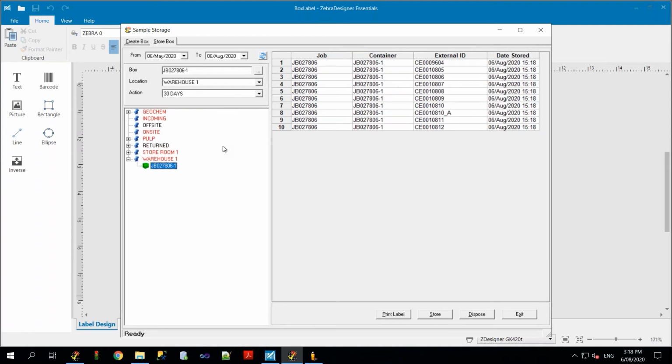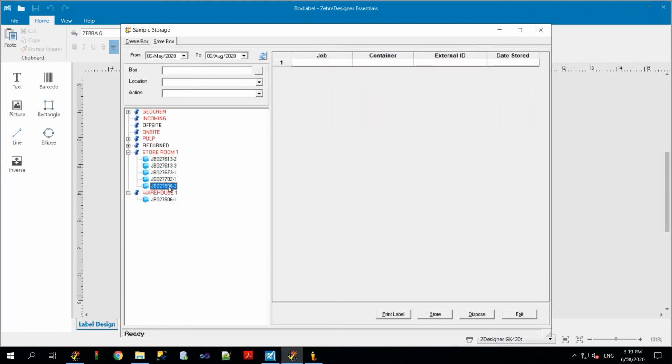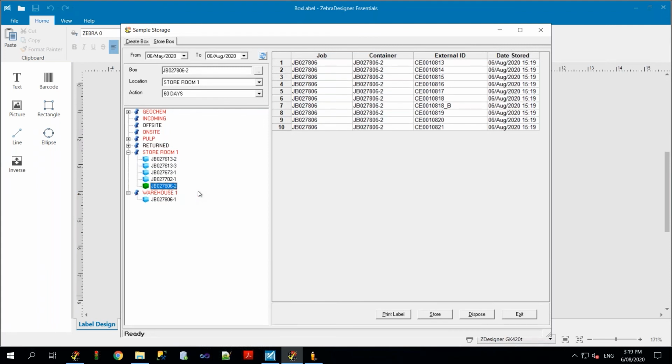Okay. Now, another easier way to do it, if you actually had a barcode scanner attached to CCLAS, in this field, if you were to scan that barcode, so if we were to scan the second box, as soon as I scan that barcode label, it would input this box straight away. And then on enter, it would then re-highlight where that box is located. And then again, I could manually select the location, and maybe on this one, I might want to store this one in storeroom 1, and we want to store these for 60 days this time, and we click on store. Okay, so if we go to storeroom 1, there is the second box of that job.